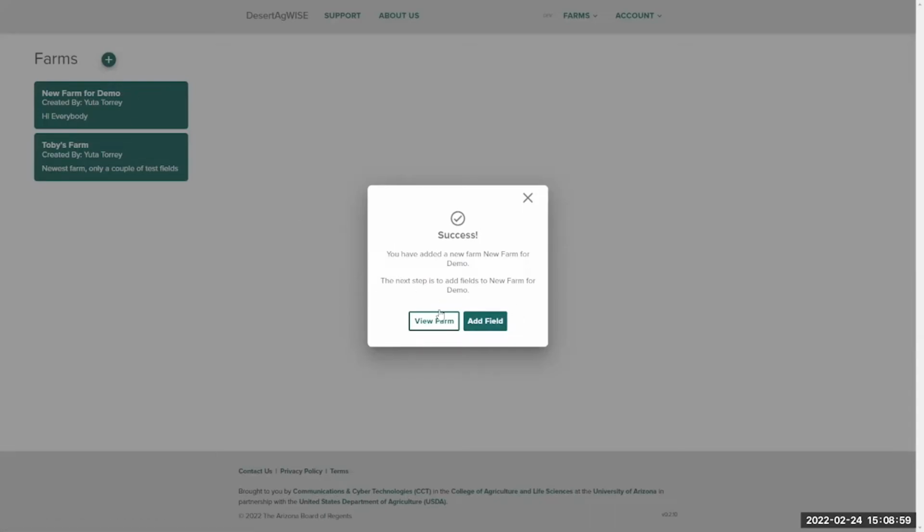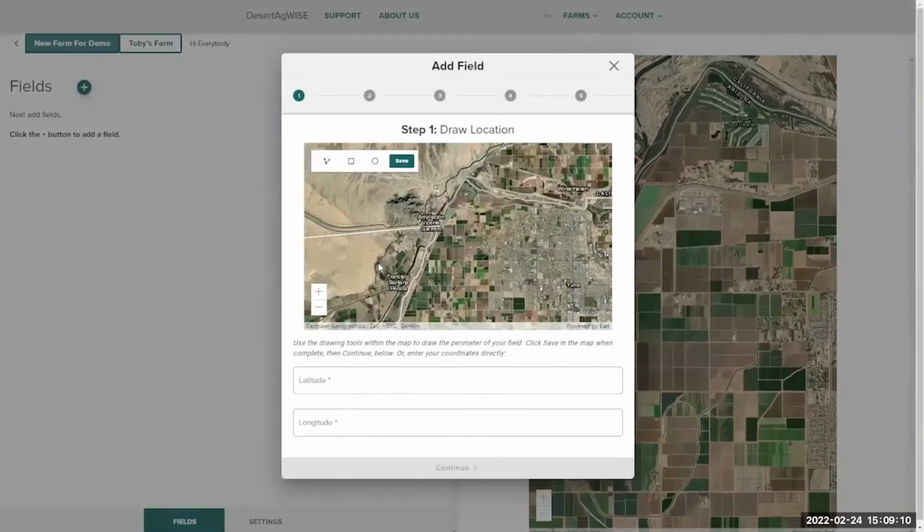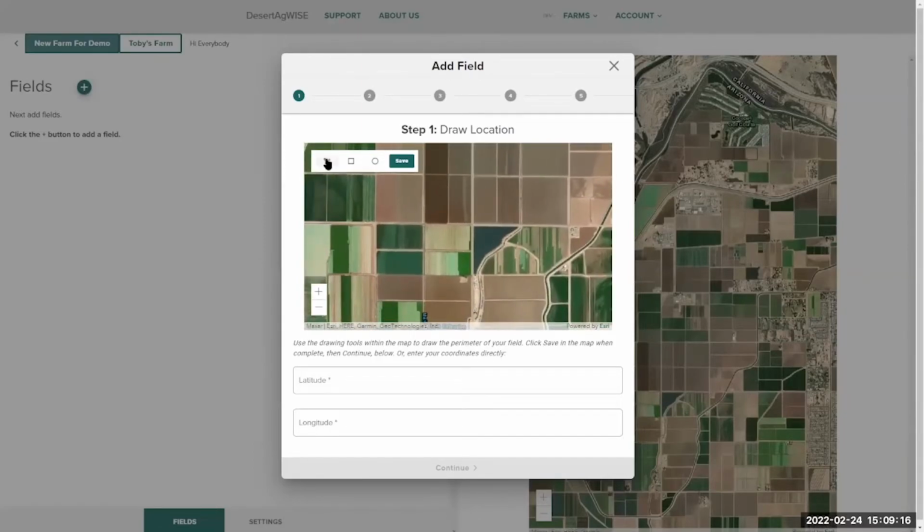So now that the farm is created, I can add a field to said farm. Here's the list of fields for that farm. Currently have none. I'll add a field to it. And the first thing we ask you to do is to draw your field, draw the boundaries of your field using most likely the polyline tool.